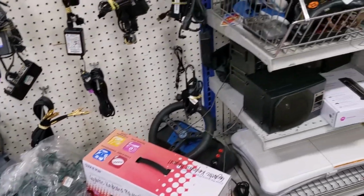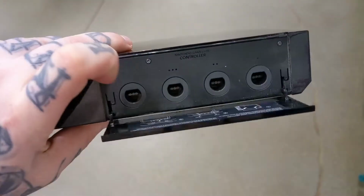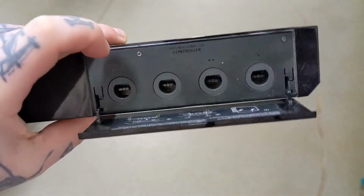I saw a few interesting things in electronics, but what caught my eye was this black Wii that was just sitting there, discarded for $10, and it has the GameCube controller ports. Yeah, I'm getting this. Just goes to show you, you never know what you're gonna find. This was a $10 black Wii with the GameCube controller ports and the little door still attached, which is really rare. So I don't know if this thing works. It was $10. I'm gonna go home and test it.